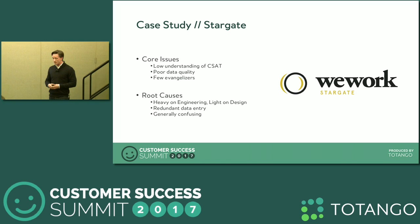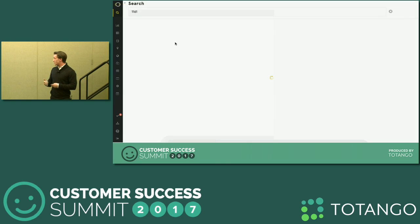Because of that and because of this system of record that we had, you would do your work in one place. Say you filled out a project schedule in Microsoft Project, and then ultimately copy that back into Stargate as a source of record keeping so that the rest of the company could understand. This is what it looks like today.